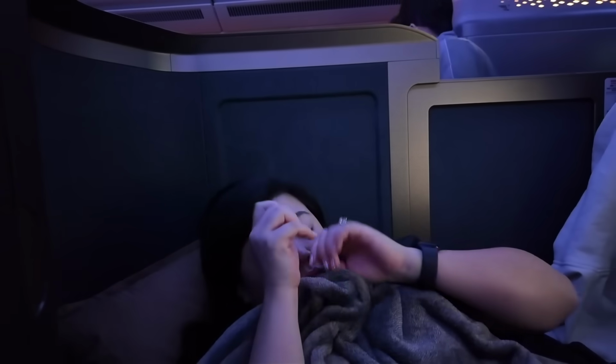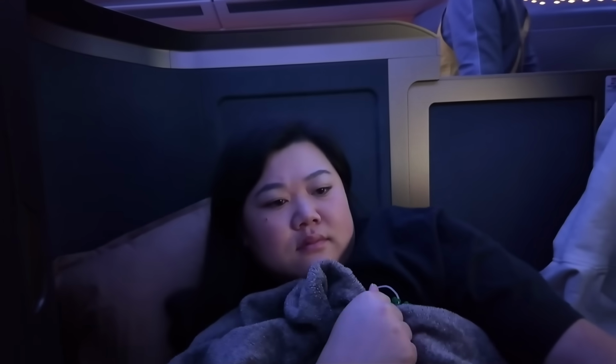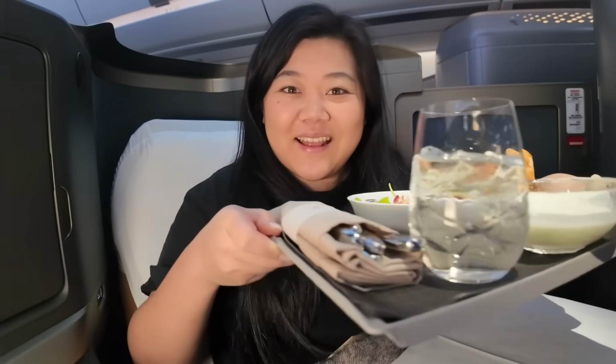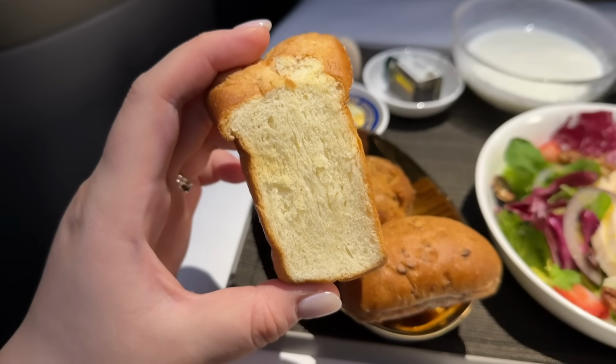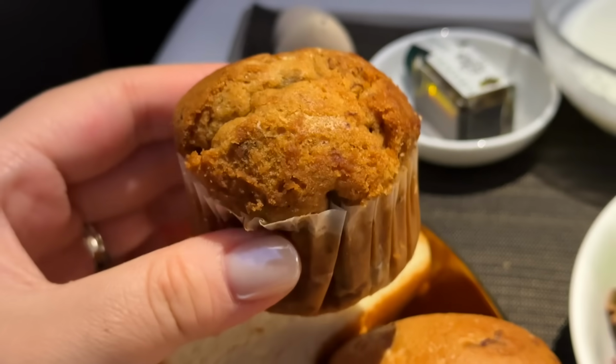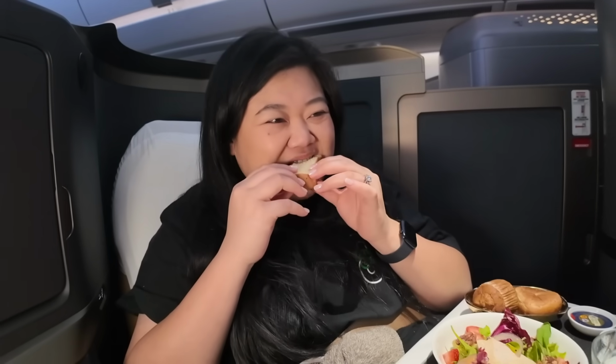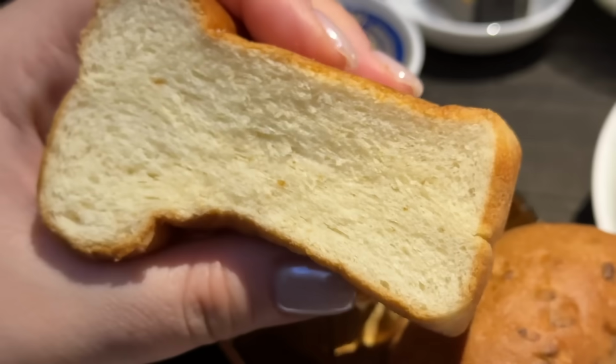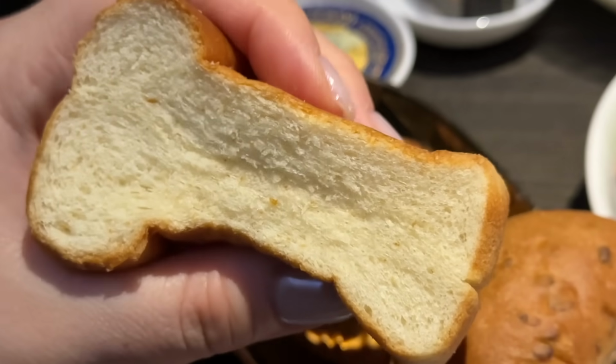Before I knew it, they were waking us up for breakfast, and they gave us this wake-up juice, which was basically the same drink that we got when we boarded the plane. This time, for the bread selection, they had an olive oil brioche, cranberry bread, and a banana muffin. I'm not sure if our olive oil brioche got subbed with something else, because I couldn't really taste an olive oil flavor. To me, it actually tasted like a milk bread. It was fluffy and soft, and had a slight sweetness to it.